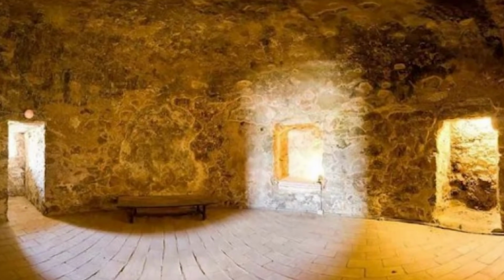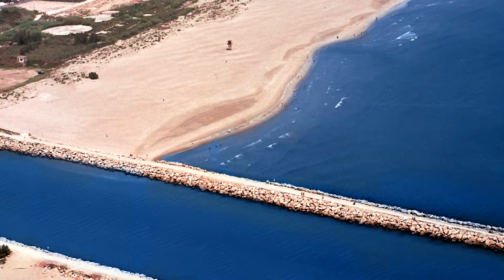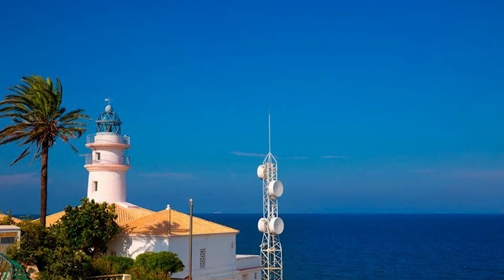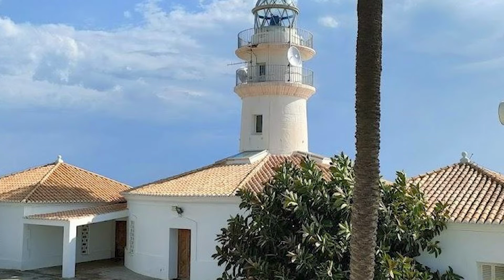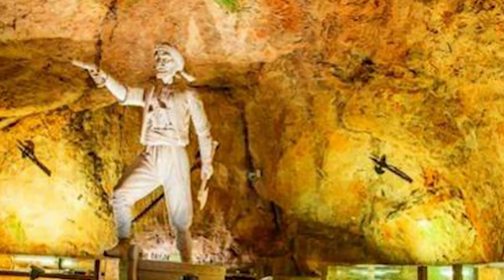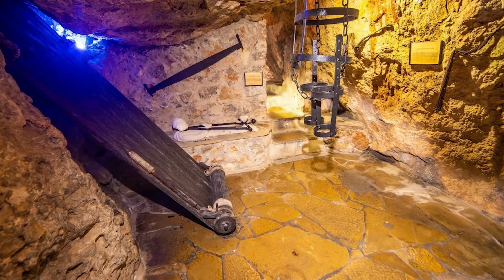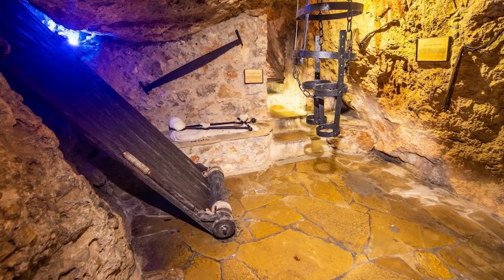It's a tower that was built in the 15th century to defend against pirates and watch over the Júcar River. The Cullera Lighthouse and the Dragut Cave are attractions that visitors can find on the mountain's opposite side. The Cave of Dragut represents the conquest of Cullera by the Berbers. It's reported that the pirate Dragut once occupied the cave, which is where it got its name from.